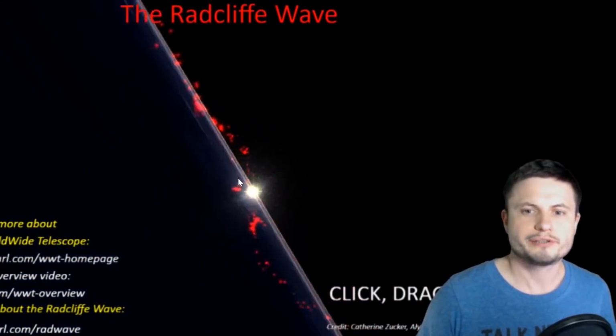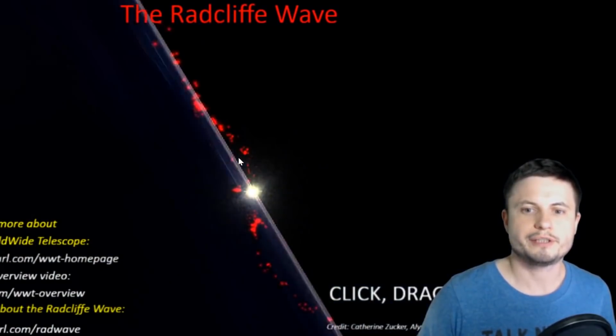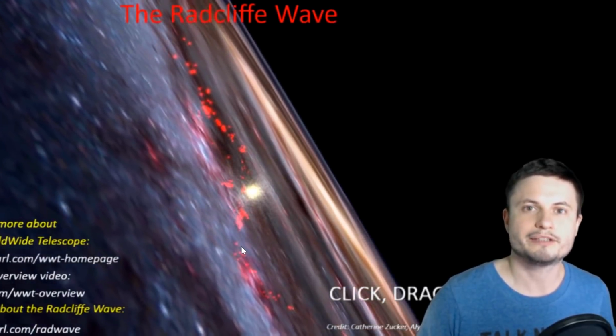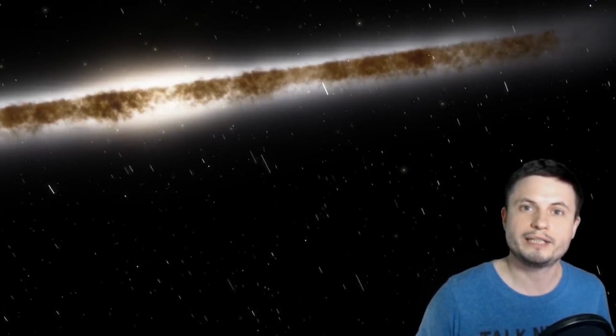And what's even more interesting is that the actual wave, as you can see here, kind of goes above the galactic disk and also below it. So in a sense, it's creating a ripple that crosses the galactic disk in a way that we can't really explain right now. So basically, there's a part of this structure that sticks out above and a part of it that sticks out below the galactic disk itself.